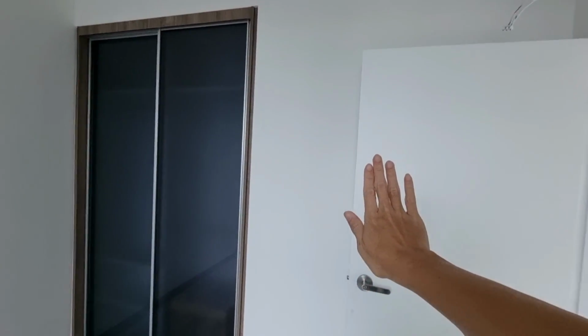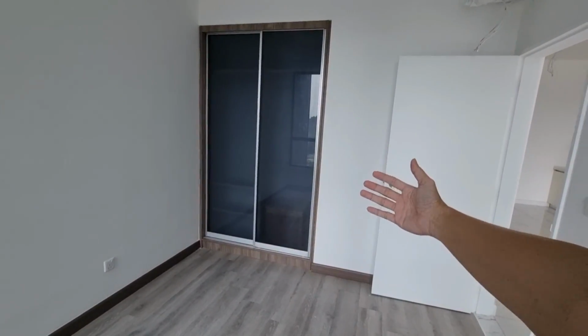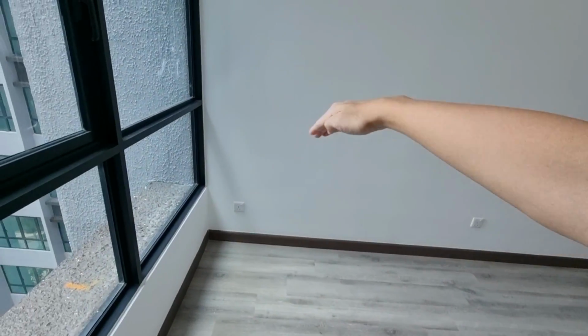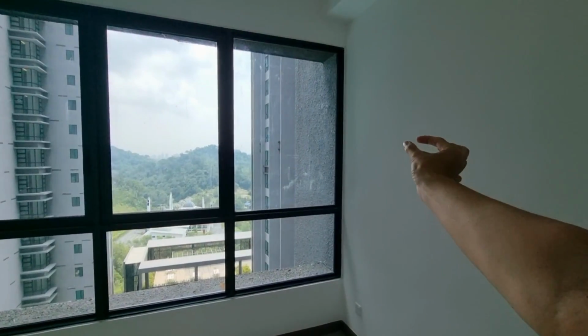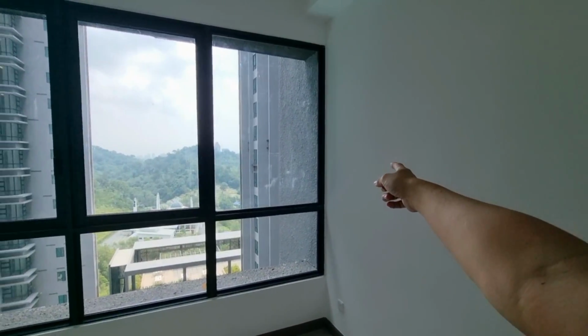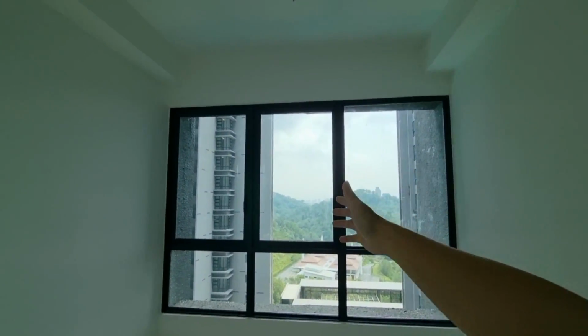So this is flat, ngam flat. So it's not like eating into the bedroom area. The bedroom is quite squarish lah. So I like the big window panels like this. Literally, they maximize the entire wall using the window panel. Gives you a lot of natural lighting.